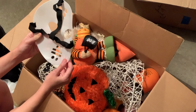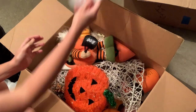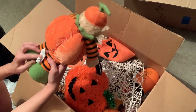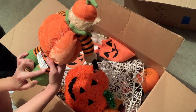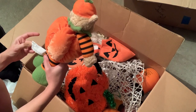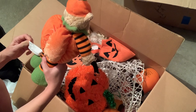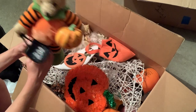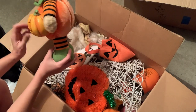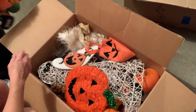Is that like a Freddy Krueger mask? It's just like cheap, made in China. This guy is, not sure. It says cleaning instructions, Prima Creations. I don't know. He's cute, but his pumpkin lights up. That's cute, but I'm not gonna mess with it.